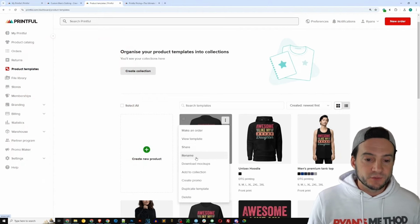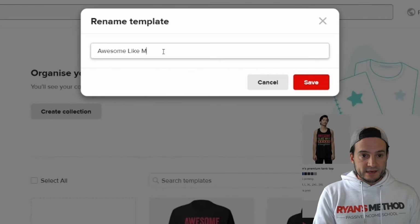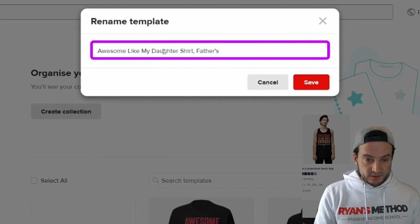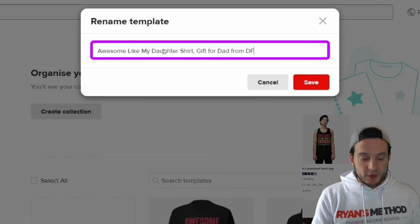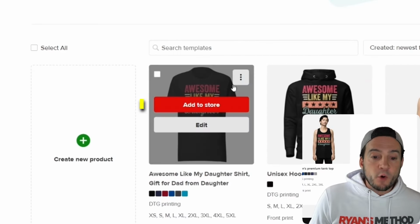I'm gonna right click those 3 dots, or left click the 3 dots, go to rename, and I can say awesome like my daughter shirt, or maybe we just say gift for dad, right? Gift for dad from daughter. That could be a decent title, right? Hit save, and now all I need to do is click this add to store button.